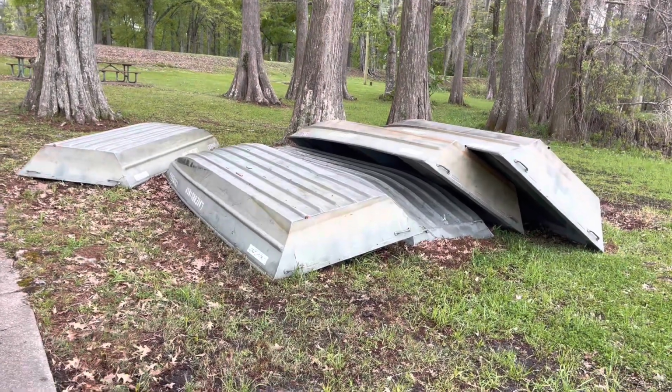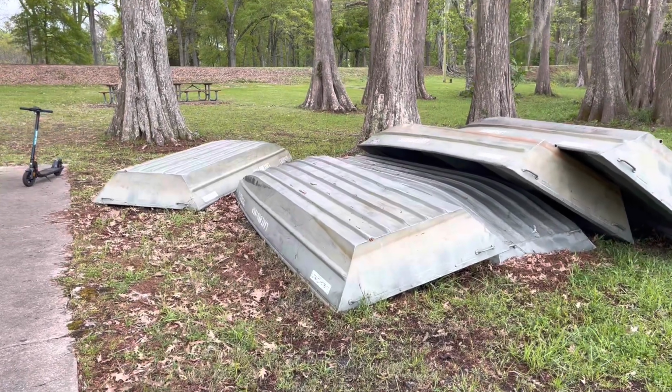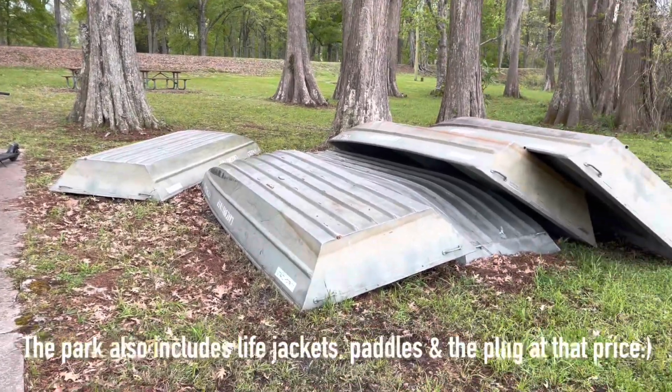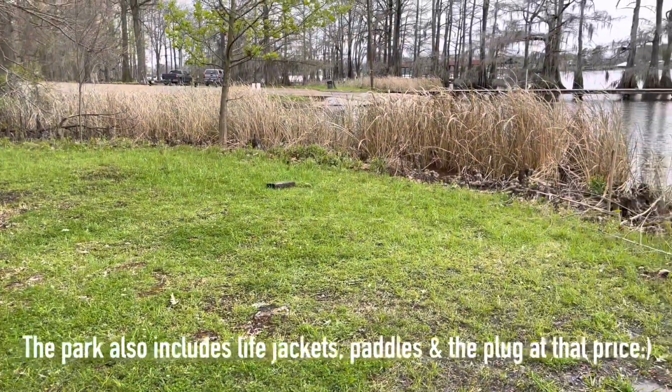You can bring a trolling motor to it, or up to a 15 horsepower. How cool is that? You don't even have to worry about bringing a boat. You can just bring your motor and put it on one of theirs. Just slap a little motor on there and go with it. And it's $15 for 24 hours. That's right.